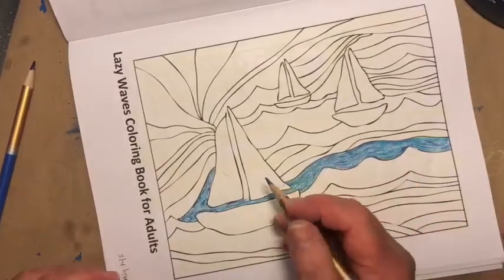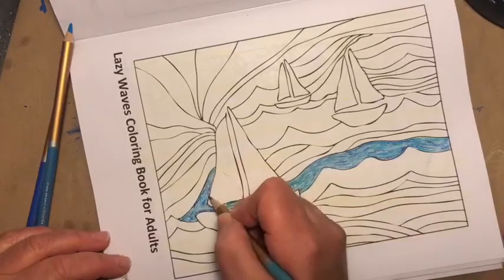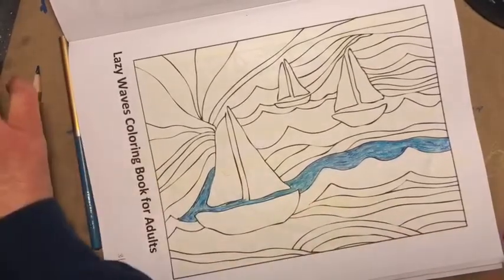That section there. Thank you, Abby. Scarlett's not happy today. She's not a happy camper back there. I don't know what's going on.